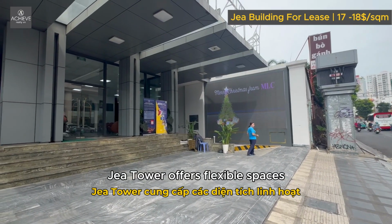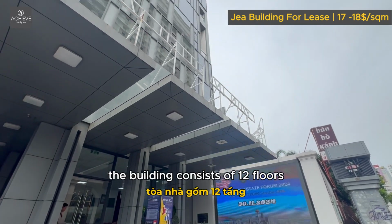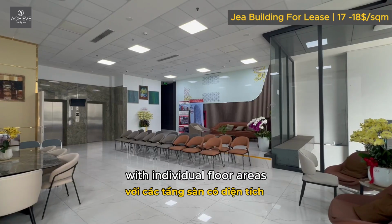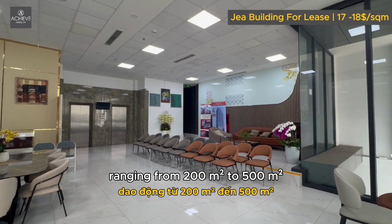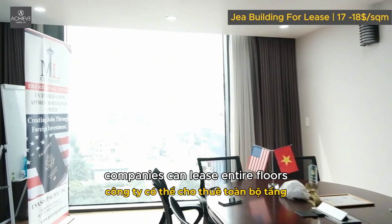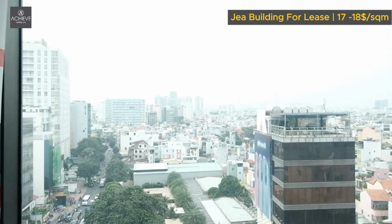Jea Tower offers flexible spaces, perfect for businesses of various sizes. The building consists of 12 floors, with individual floor areas ranging from 200 square meters to 500 square meters. Companies can lease entire floors or multiple interconnected levels based on their needs.